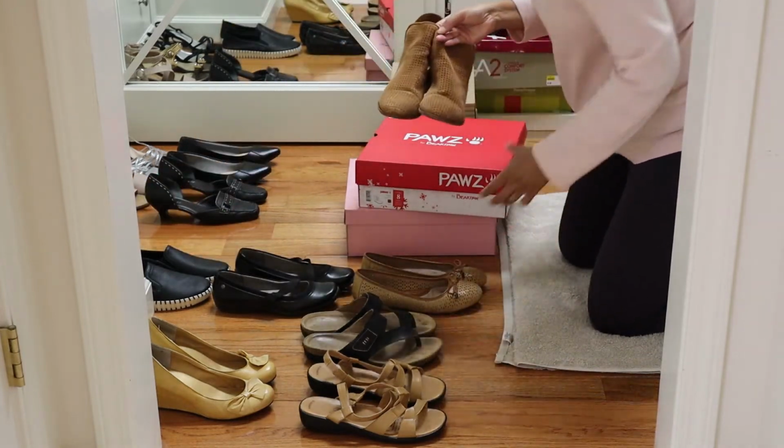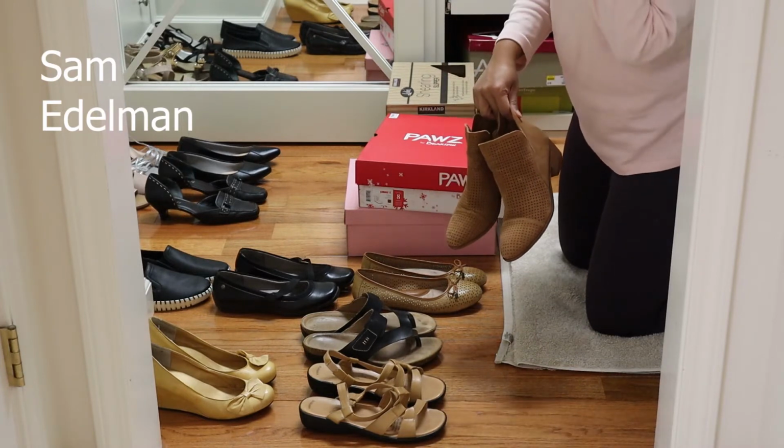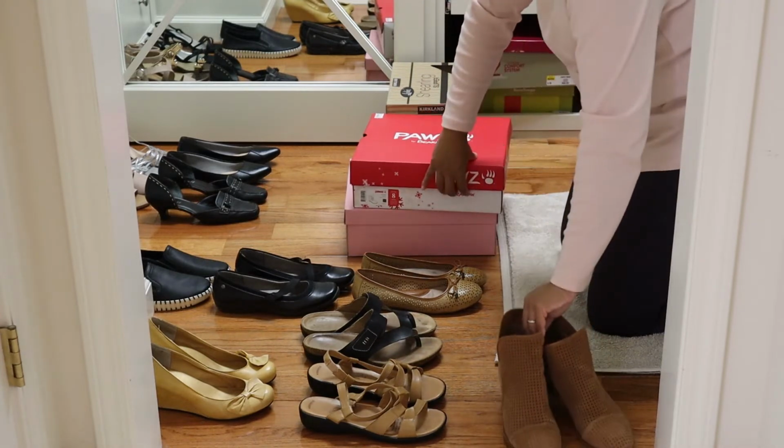These boots look great, but are super uncomfortable. So these are the boots that you wear maybe for a movie. So I have an outfit for this, so it stays.